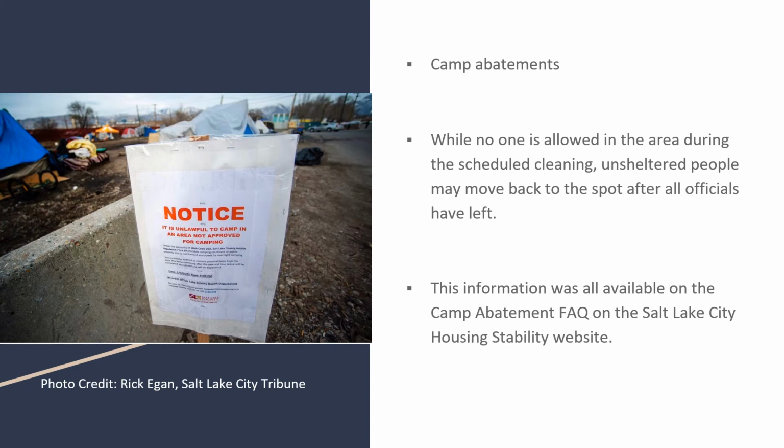While no one is allowed in the area except for Salt Lake County public health staff during the scheduled cleaning, unsheltered people can move back to the spot after all of the officials have left and cleaned up everything there. And so this can lead to several camp abatements happening in the same area over time. I found this information on the camp abatement fact sheet on the Salt Lake City Housing Stability website.